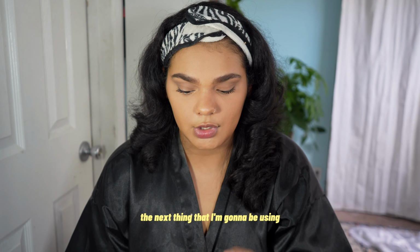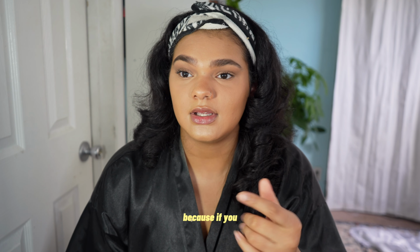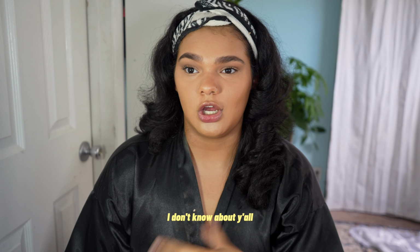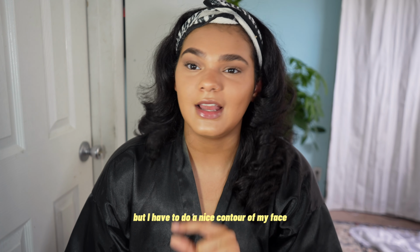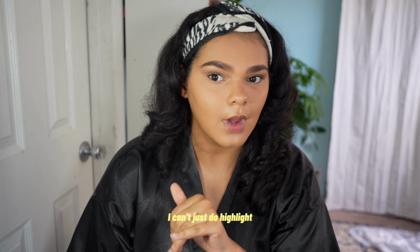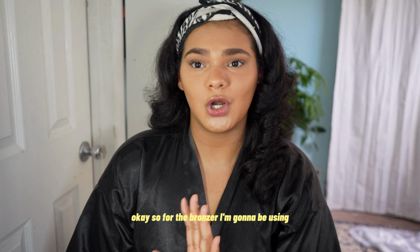The next thing that I'm going to be using, I'm going to be bronzing my face. Because as you can see, I feel like I look a little washed out. I don't know about y'all, but I have to do a nice contour of my face. I can't just do highlight. I can't just do contour. I gotta do highlight and contour, okay?